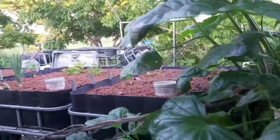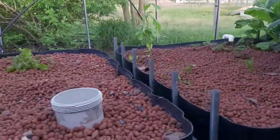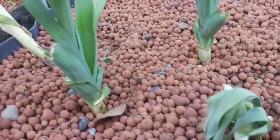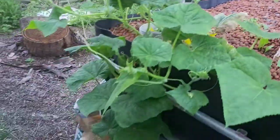Shallots are doing well. Everything over there is doing well. One of my leeks is not doing so well. It seems to be curling up its toes. I haven't had that happen before. But that's not tragic. Look at the cucumber.